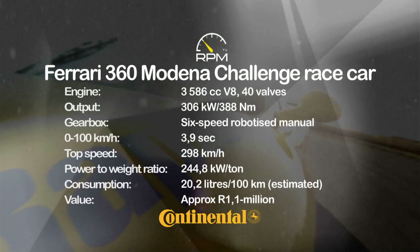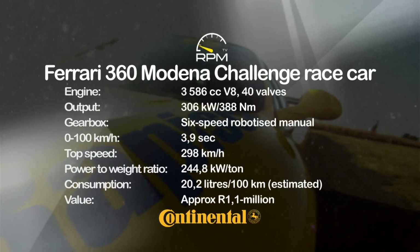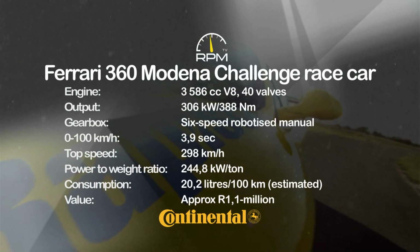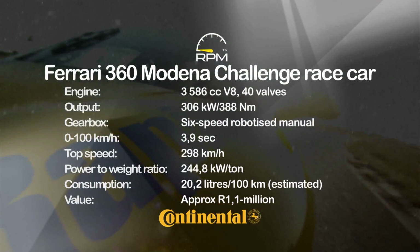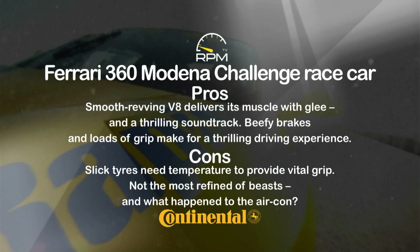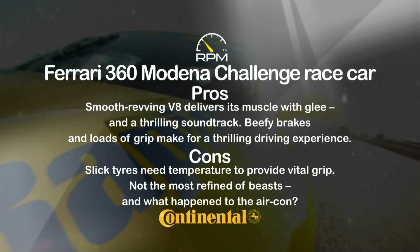A high-revving V8 provides huge lashings of power and torque, ensuring that the go matches the sports car looks of one of Ferrari's most handsome designs. Even in race-focused Challenge guise, this is still an ultra-desirable machine, but the stripped-out cockpit means that luxury and refinement are in short supply.